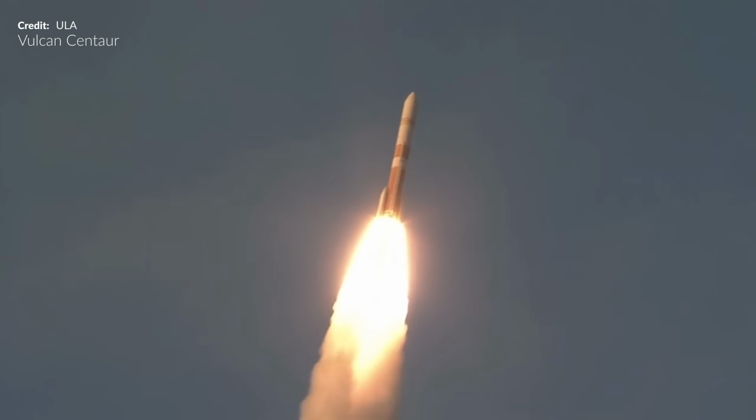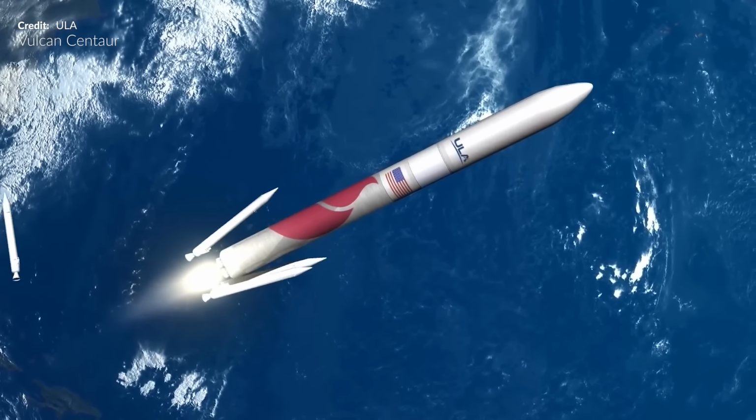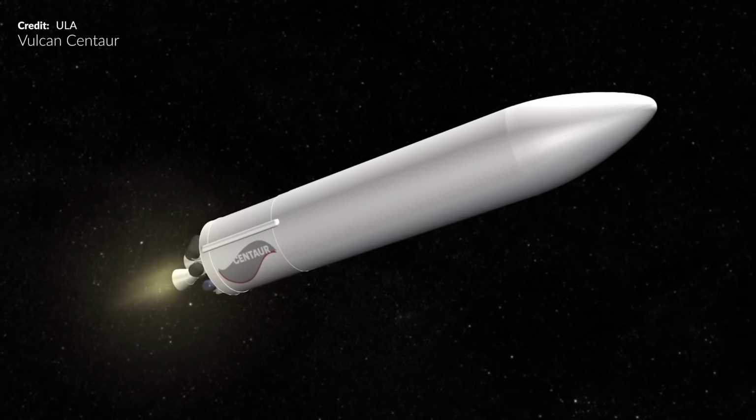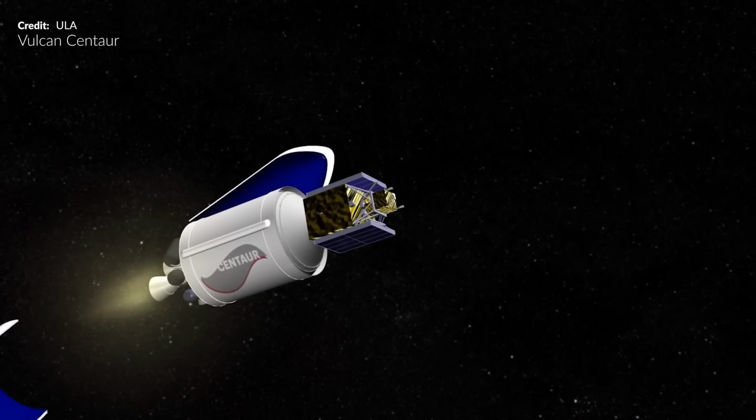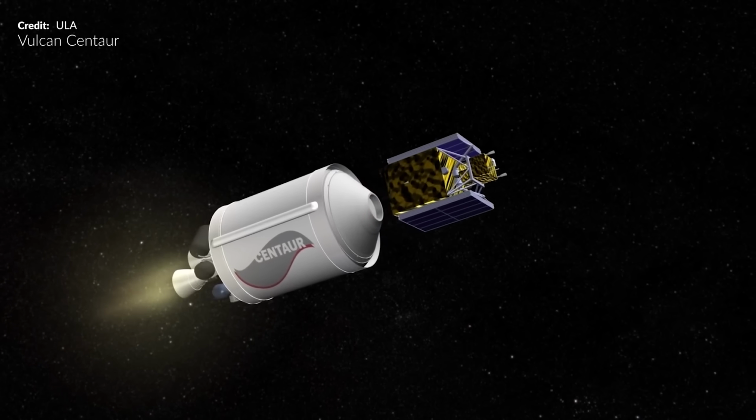Sadly, this all means that the very first flight of Vulcan has been pushed back for quite some time. ULA has already confirmed that the launch is now set to happen sometime in the fourth quarter of this year if everything goes smoothly. It must be the week for frustrating news.